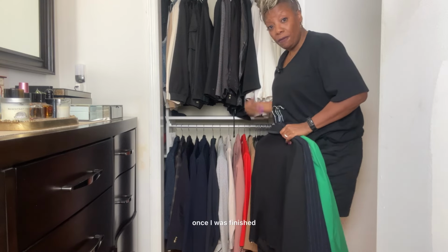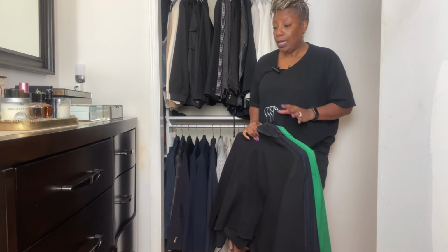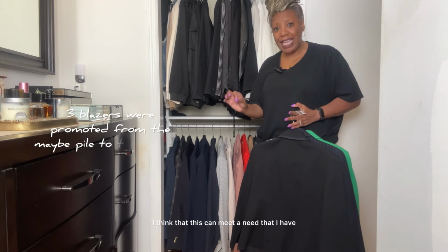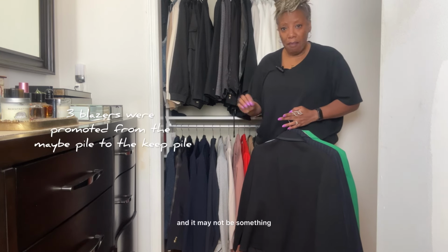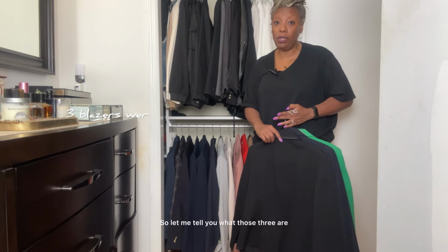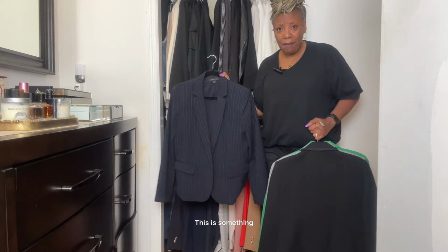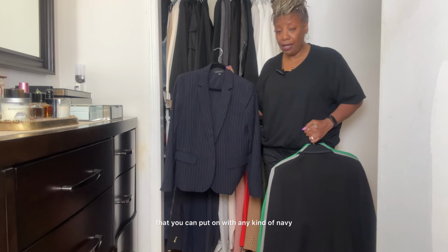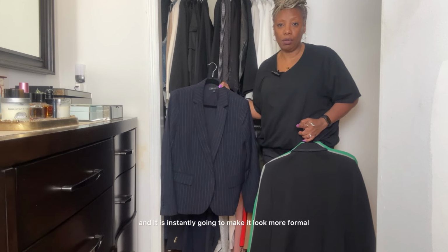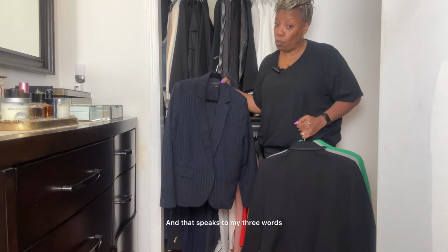So once I was finished, I went back to my maybe pile, which was quite extensive, to look at, you know what, I think that this can meet a need that I have. And it may not be something that I'll wear every day, but they will definitely be worn. So let me tell you what those three are. The first one is this pinstripe. This is something that you can put on with any kind of navy, any kind of denim, and it is instantly going to make it look more formal and more put together. And that speaks to my three words.